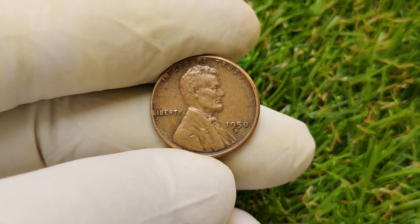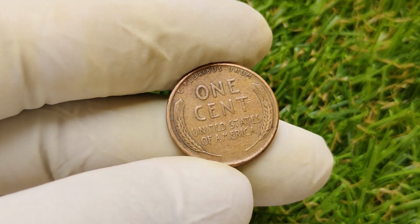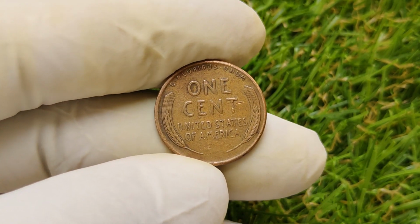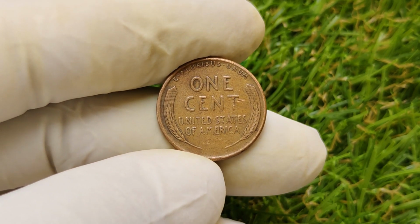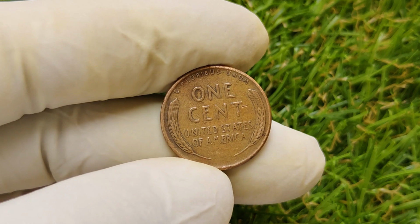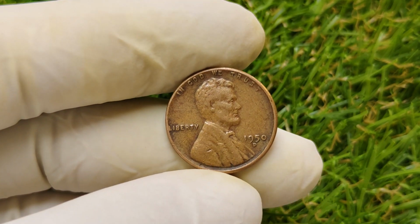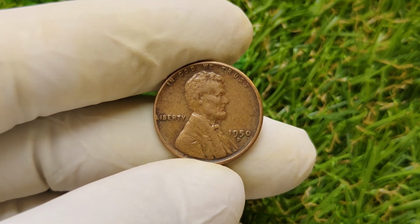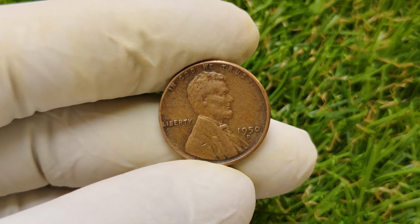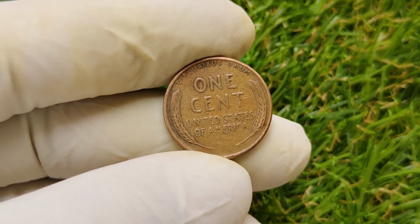Every 1950 D penny is a piece of history, a reminder of a time when the average American could buy a soda for a nickel and a gallon of gas for 20 cents. It connects us to the past, to Lincoln's legacy, and to the simple beauty of coin design. So whether you're a seasoned collector or just getting started, the 1950 D Lincoln wheat penny is a coin worth knowing. Its value ranges from pocket change to potential treasure, and its story is pure Americana.